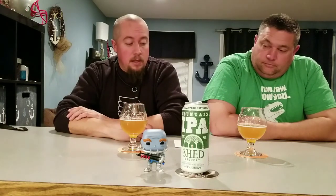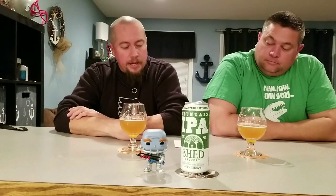I've seen Shed in bottles. Six pack, 12 ounce bottles. I've never seen it in 16 ounce cans until Tim sent us this one. Beer Advocate is 4.05 and Untapped is 3.6, and I'm somewhere in the middle there.